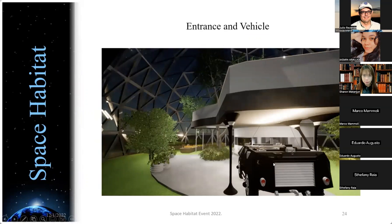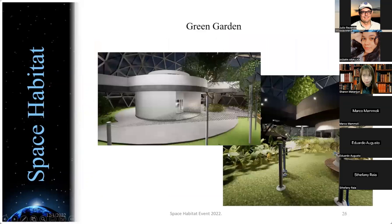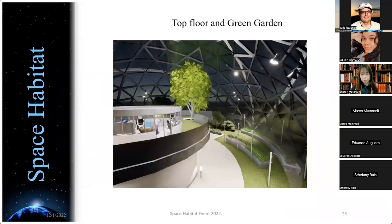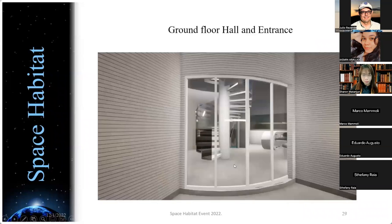Okay, this is the exploring vehicle. This is the green garden, the building. This is the gym area, a part of the gym area. This is the other part, because it's essential for humans to exercise outside the Earth because of the bones and the muscles. This is the top floor and the green garden shown from above, from the cover, the geodesic.